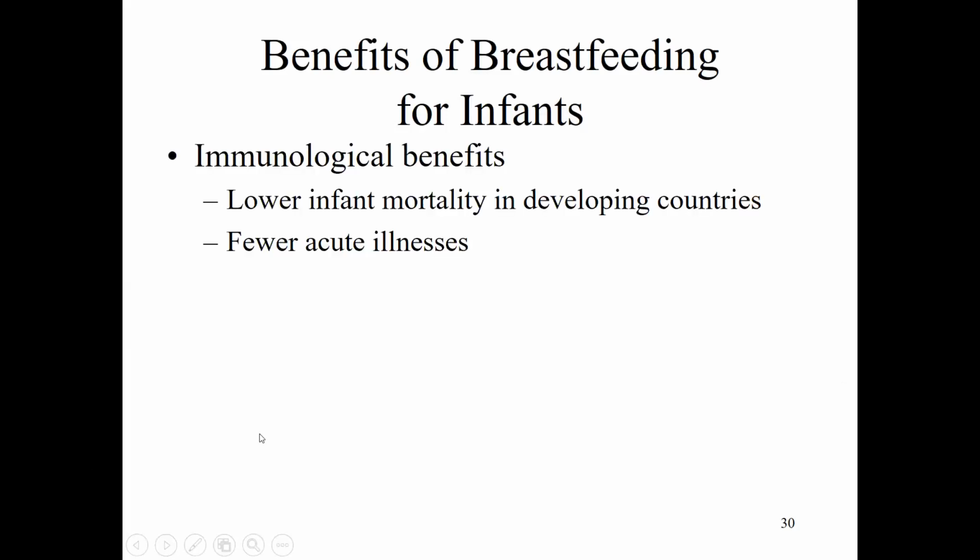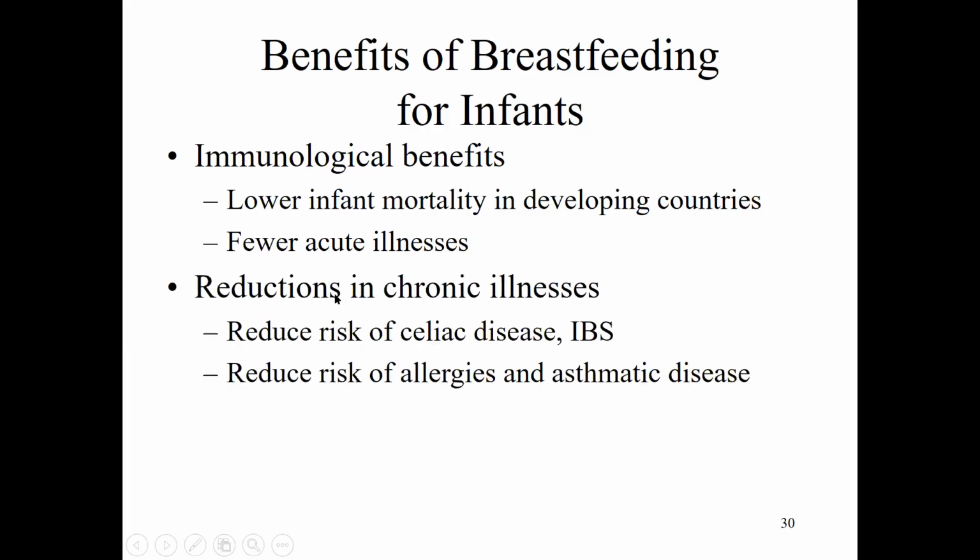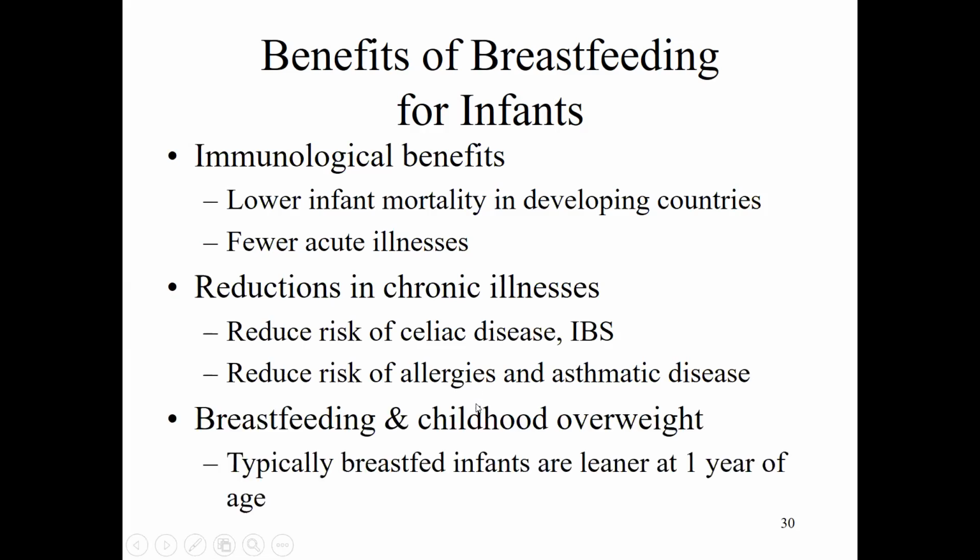For infants, the big thing is for their immune system. Mom's able to pass on some of her immunity through her breast milk, especially in developing countries where they may not have the cleanest water, and they need stronger immune systems. They have less infant mortality if moms are breastfeeding, fewer acute illnesses, so think about colds and ear infections. We also know that breastfeeding is associated with less chronic illness, so impacting the baby's life even long term. So a lower risk of celiac and irritable bowel, lower risk of allergies and asthma for breastfed babies. And some evidence shows that breastfed babies might have a lower chance of obesity later in life.